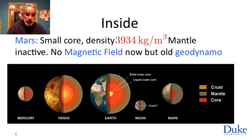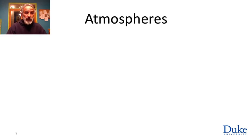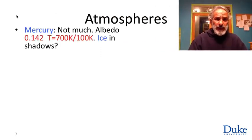This is what we see on the interior of the planets. This is what we know about it. We can move on and talk about atmospheres. That was very important to our discussion of Earth. Mercury is an easy answer. There's not much of an atmosphere. Mercury actually is a very dark planet. Its albedo is much smaller than that of Earth.